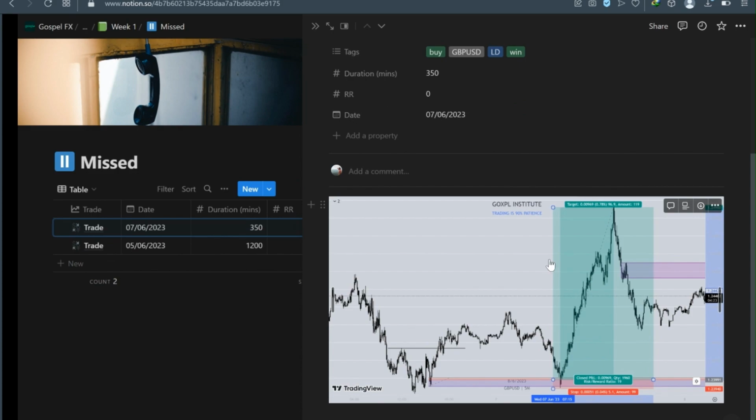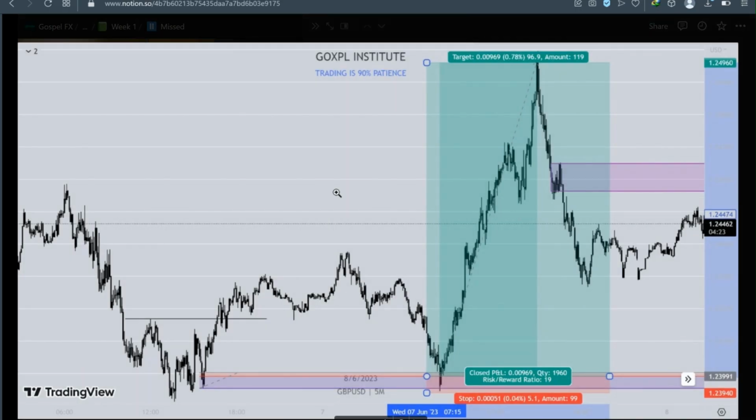Okay, yeah. This was the trade I was talking about. This was a very good trade. Me missing it was just annoying. Like, come on. But no need to beat myself over it.